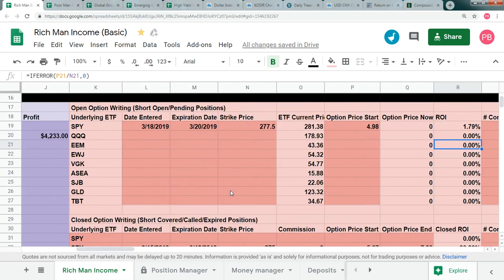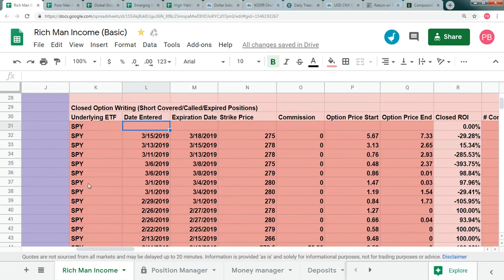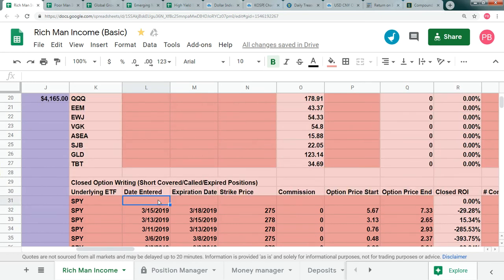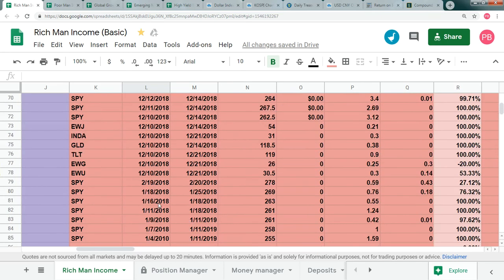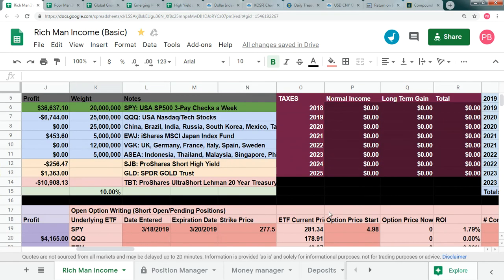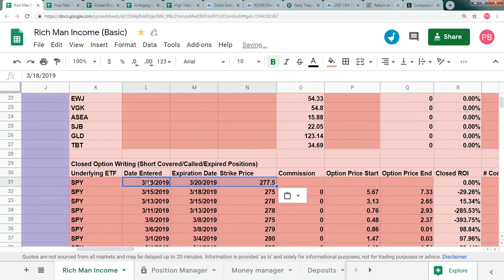So currently, we are covering this position. So we have to move it down here. Now, what I did before I started the video is I moved all these trades down so I could put this up top here. But you could be just pushing your trades down below. So let's do it. Let's copy this. So I'm hitting Control C, and I'm copying this data from here to here.